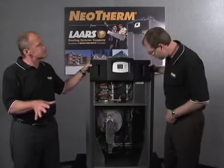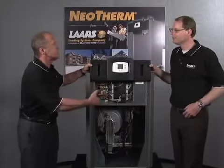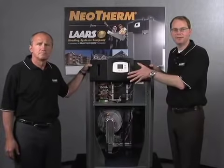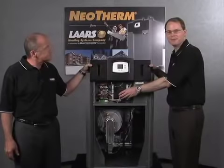And actually from a commercial standpoint, Tom, can't you kind of put these together and what they call daisy chain them and control them right from the controller itself? And that's a key feature of the control system that we use on the NeoTherm product line. This control, to throw a funny word at you, speaks Modbus.